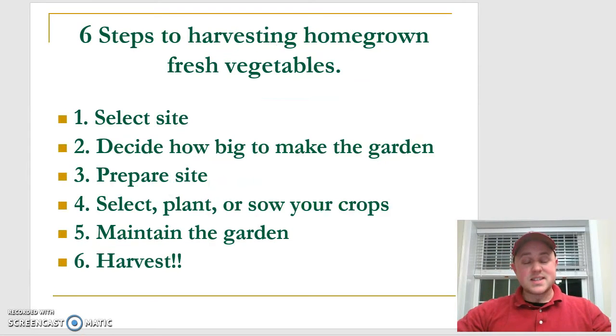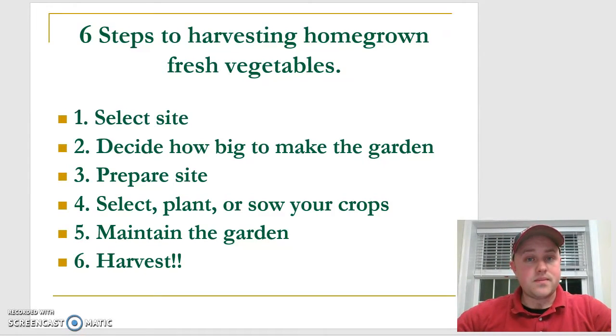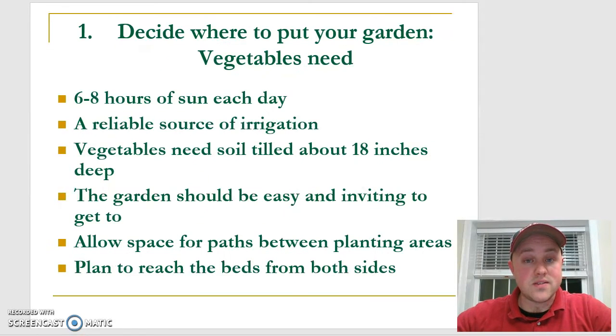So there's basically 6 steps. No matter where you are, there's always only 6 steps. You will select the site, decide how big to make the garden, prepare the site, select, plant, and sow your crops, maintain that garden, and then, lo and behold, you'll get your harvest.